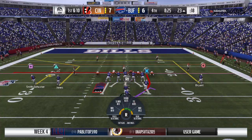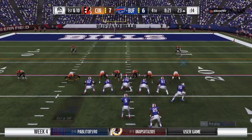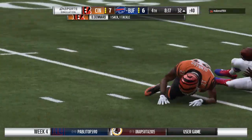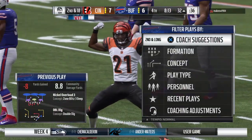Some good games going on in the early window. This might be the best of the bunch. This time Taylor will throw. Pressure applied, and he's going to be taken down. They sack him back at the 33-yard line.